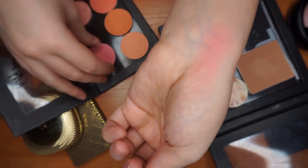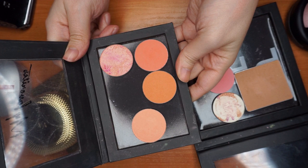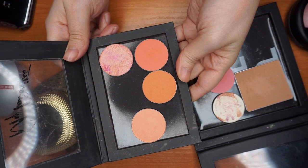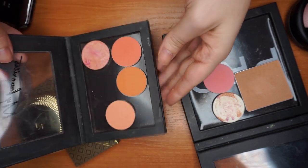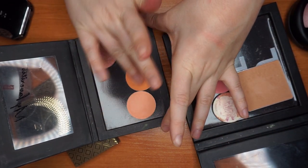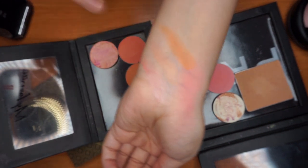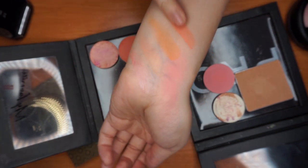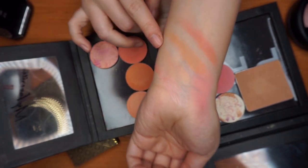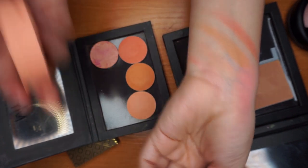English Rose Flush. This is the Makeup Revolution, isn't it, Peachy palette? It was like a quad, and the palette was not bulky, but it was more bulky than this is. So let's take a look at. So I've got this peachy milky shade, which I think is quite similar to the 3CE one.